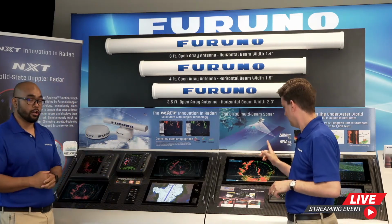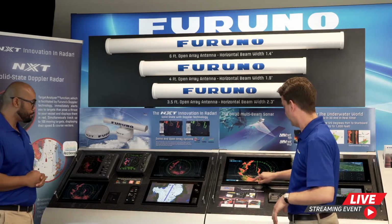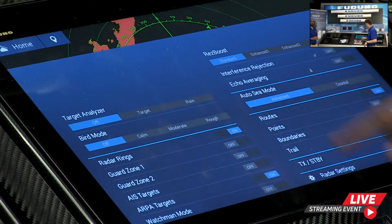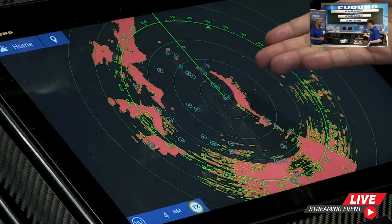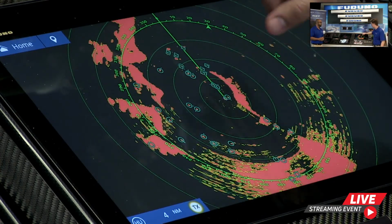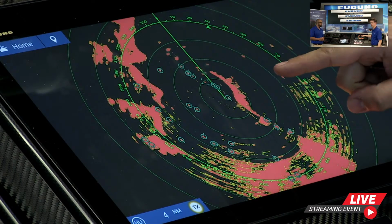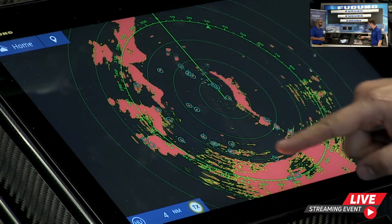Yes. And turn it on. It's so easy with the touchscreen. If I want to turn it on, I edge swipe up from the bottom here and I can turn on ARPA targets. Now seen here on the radar screen, all these little red and green circles are ARPA targets that it has acquired and is tracking.